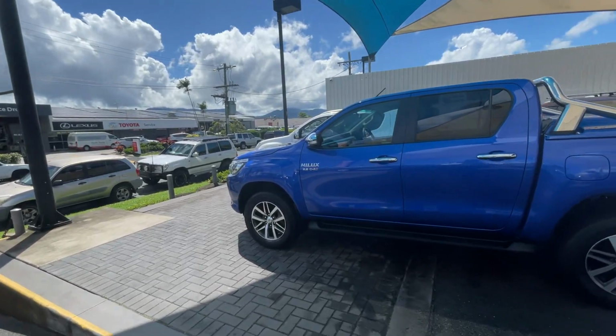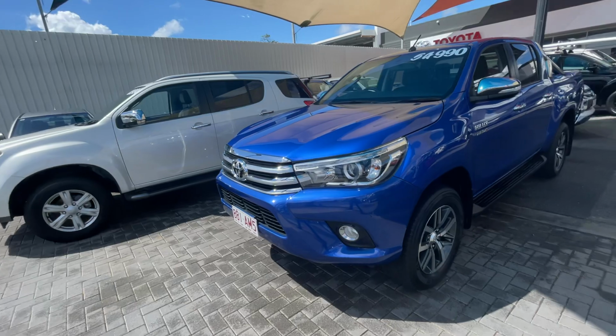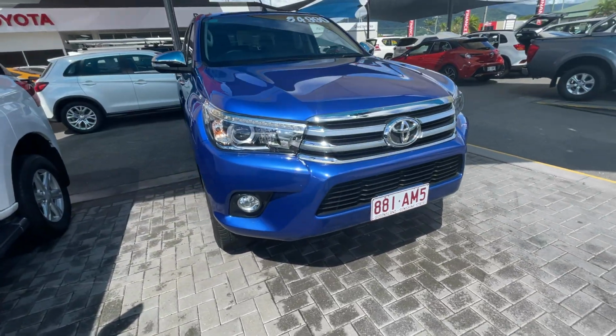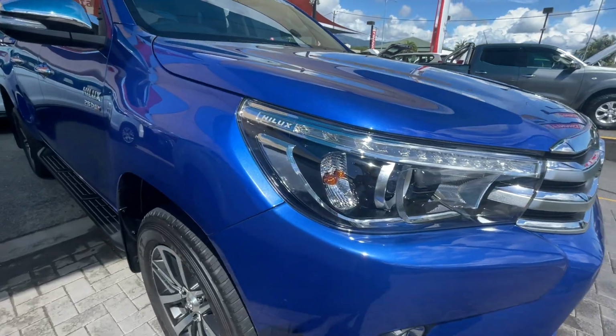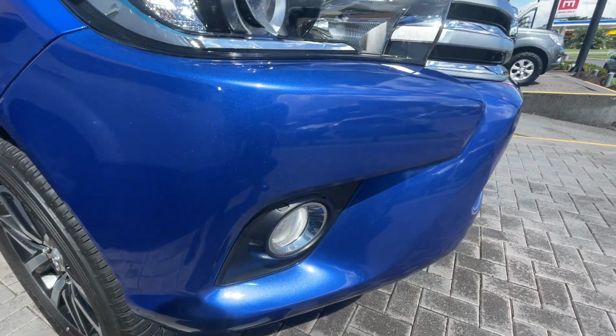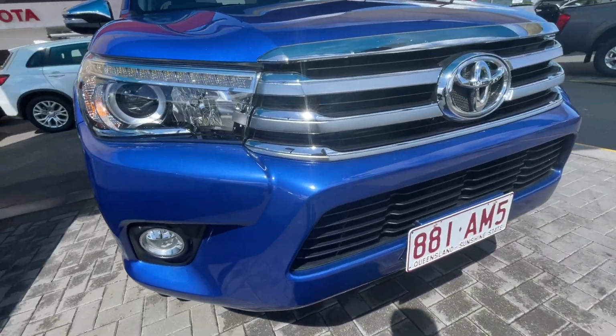But obviously you want to know about the car, so I'll start at the front of the car. As you can see, it's parked on the front of the lot, which is where we keep our prime stock. I'll give you a look around the vehicle, make sure you get to see everything about it, and give you just a clear and transparent view of it. So I'll start at the front bumper. I'll try and get close for you because this is where we tend to see a lot of stone chips on the cars. This is a 2017 model.